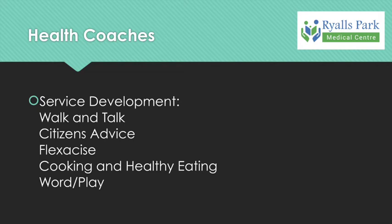Our health coaches have also attended the Flexercise training, so they're able to offer seated exercise in our waiting room on a Tuesday lunchtime. Our health coaches have worked with our local healthy eating team and have set up a cooking and healthy eating class that our patients are able to attend.